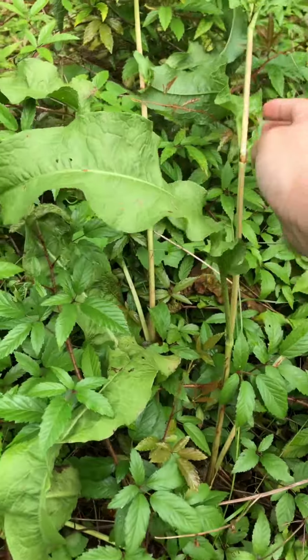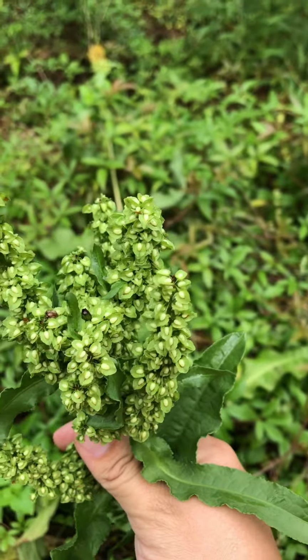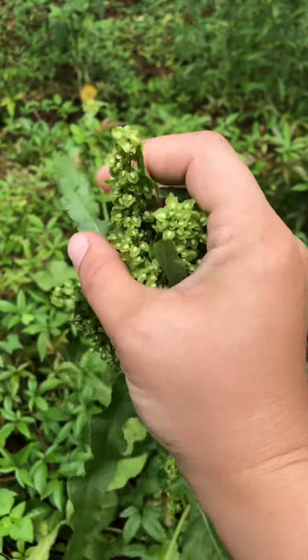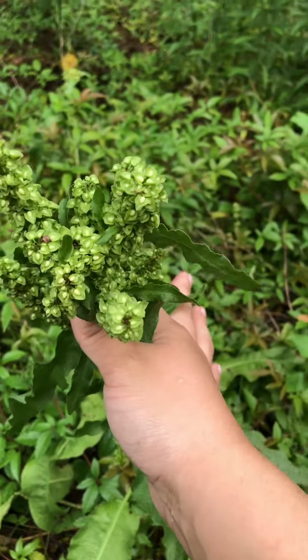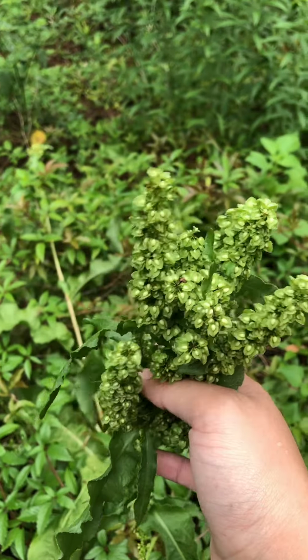No, that didn't work out too well. Anyway, let me just get close. But yeah, once they've turned brown, you'd go and take them all off, and it's pretty easy to take off when you rub your hands on them. These are not going to be because they're just not ripening. But you would take them off, let them dry, and then grind them into a flour.